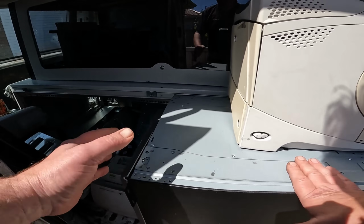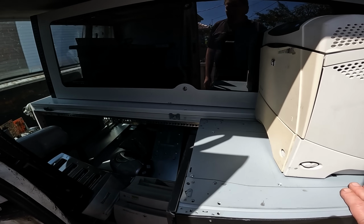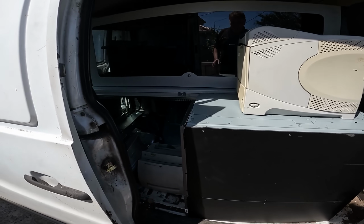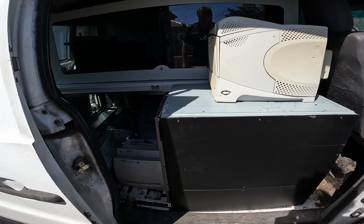I also left one piece back because I just couldn't fit it into the van. Save me taking it out of the van. I'll just take it straight to the scrapyard, get rid of it, and we'll keep going with this job.